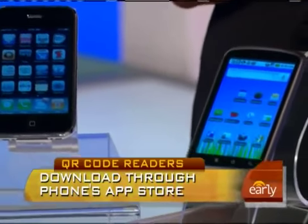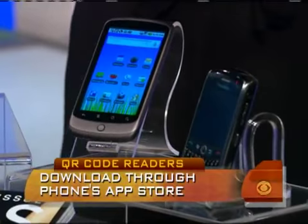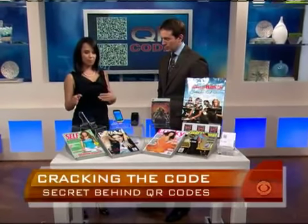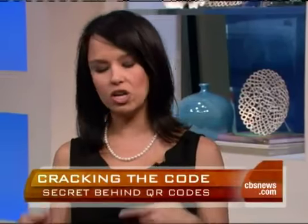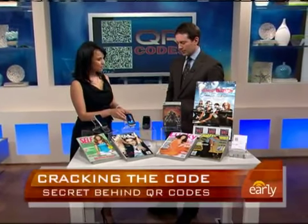NeoReader is one that works on non-smartphones as well. So if you're thinking, oh, I need an iPhone for this, you don't actually. You just need a phone with a camera, and then you get software for it. As soon as you launch that application, the application will launch your camera phone. But you're taking a picture of the QR code, and then it's taking it into your phone? You don't necessarily take a picture. It uses the camera to scan it. As soon as the camera reads that code, it's going to send you to wherever that QR code wants to send you. Where might we see these?